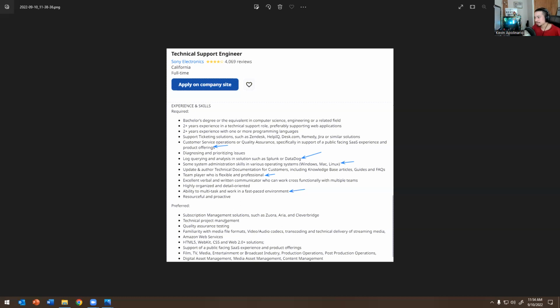All right. And then all these other things right here. So video, auto call decks. So yeah, these are the coding applications, you know, HTML, like I said, WebKit, CSS, Web 2.0 solutions. And then you got to know about film, TV, media, obviously, because this is Sony Electronics, so that makes sense. Yeah, so that's it for that one.